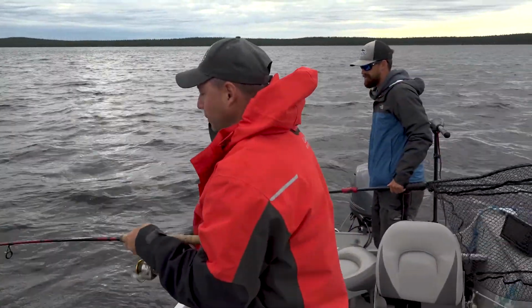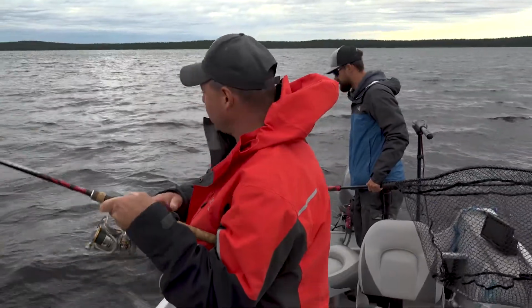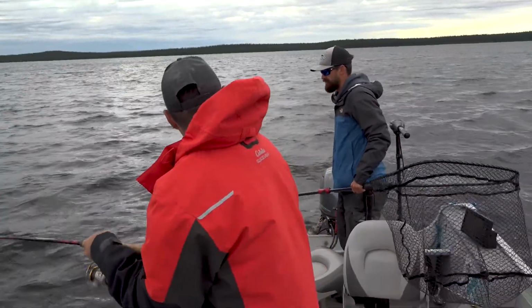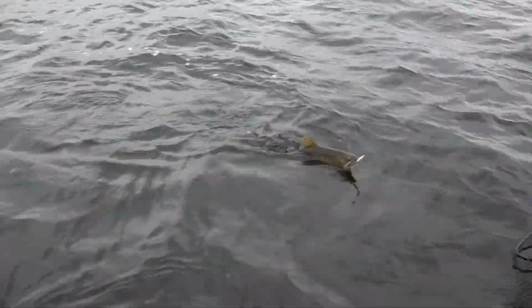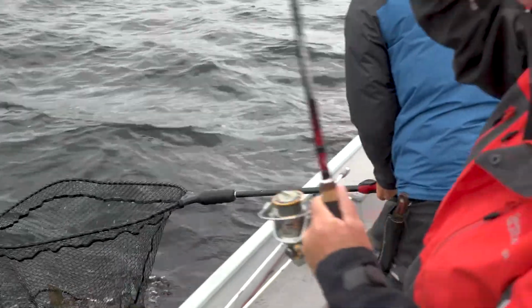Oh, there's some big ones down there. These are all probably pretty much the same in this area? For the most part, yeah. You can tie into some good ones. This is a good one right here. Nice work.